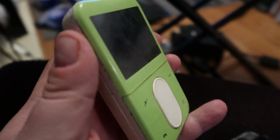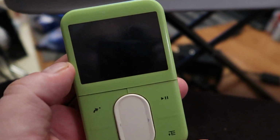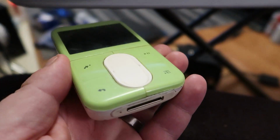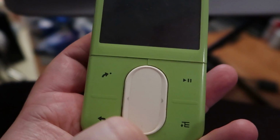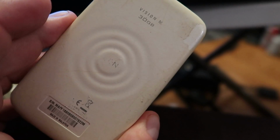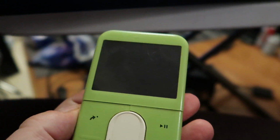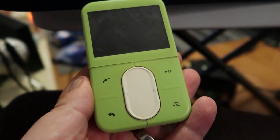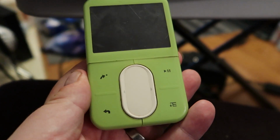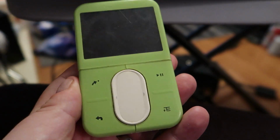Well, minor update on the little MP3 player. I did actually get it working and it started playing music, but since I've unplugged it, it's completely gone dead again, so I think the battery's probably at it. It's not really worth repairing, unfortunately, so I think this one's going to be consigned to the history books. Fab colour, isn't it? Of all the colours I could have picked, there was black, white, a blue colour. I went for lime green.